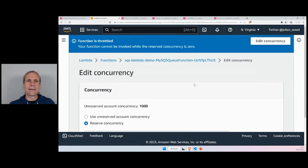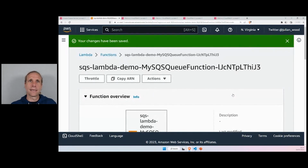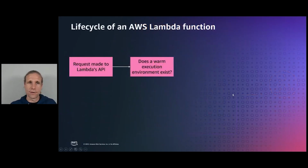So what I'm going to do is turn Lambda back on, basically, by putting back the unreserved account concurrency. As soon as I click this, Lambda is going to start processing these 100,000 messages off of the queue. While that is happening, I'm just going to jump back and talk about the rest of the Lambda lifecycle, and then we'll get back to that.